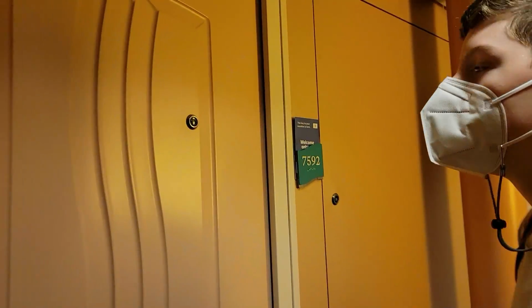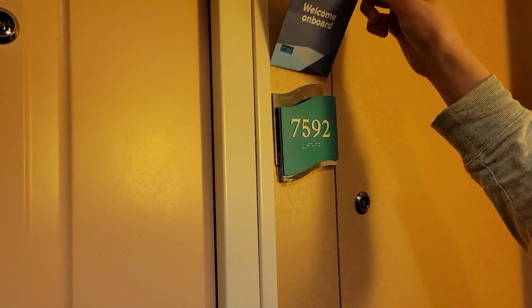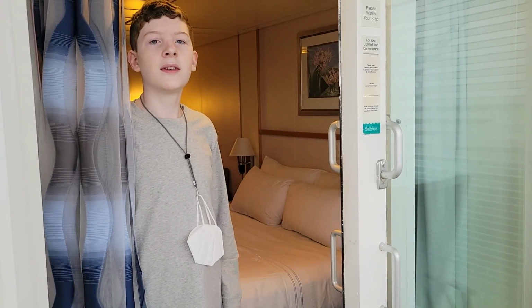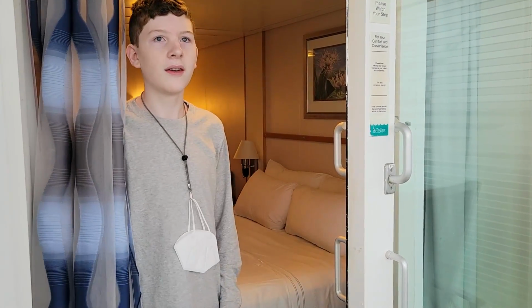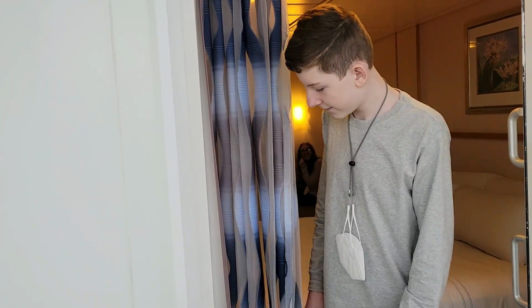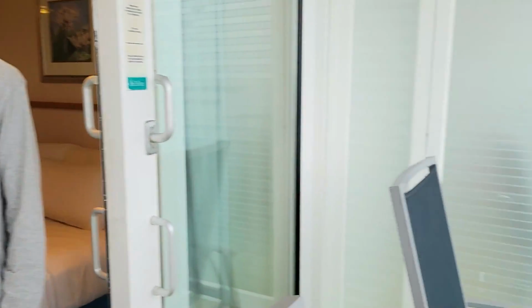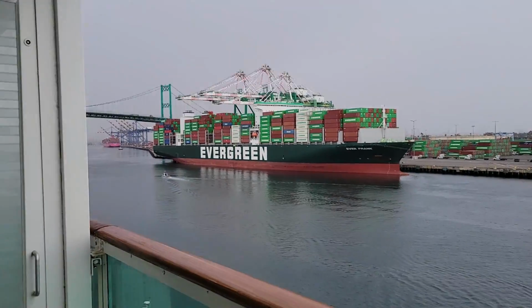Here we are. Okay, we found our room. It's right there. We have a balcony. I like these curtains. They're pretty. Meg's back there. And I'm glad we have a roof on our balcony because it's raining. Okay, so that was the balcony.